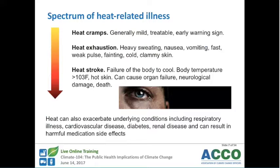So when we think of impacts of climate change, heat is what we think of first, and it comes very quickly to mind. If anyone's sitting where I am in Washington, D.C., it's hard to not notice how hot it is outside. And it's also often what first comes to mind in terms of acute symptoms from climate-related health impacts. So we think about this spectrum of very acute outcomes ranging from heat cramps through heat exhaustion through heat stroke. And of course, these can affect people very differently.